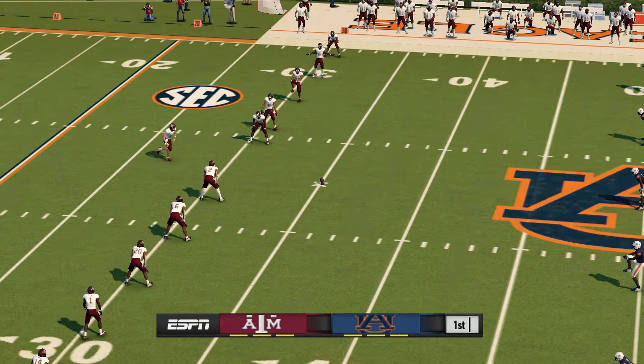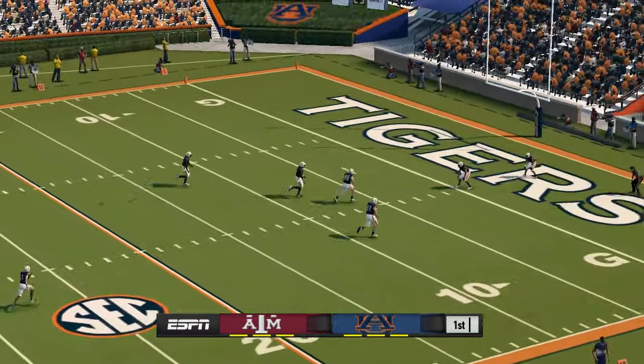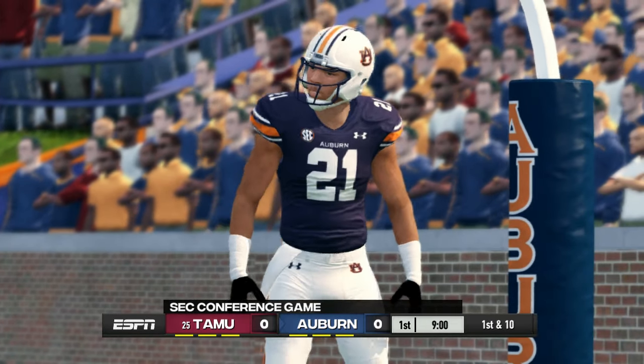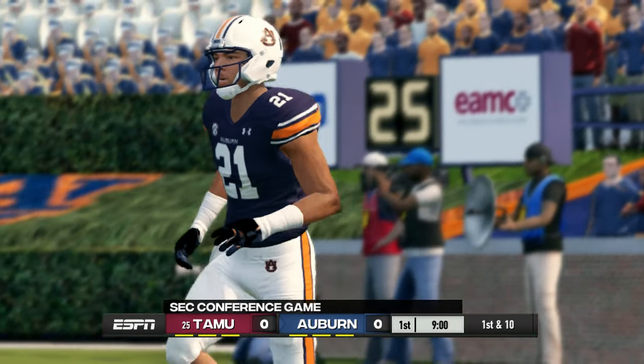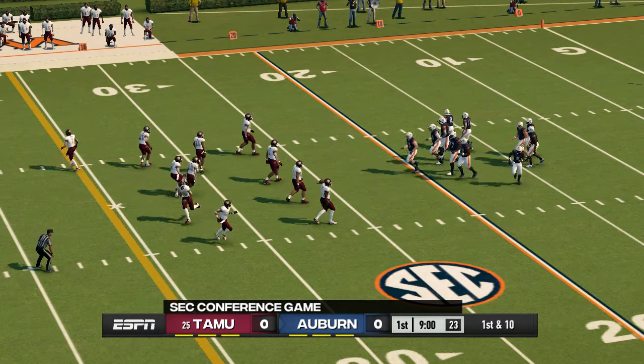Texas A&M is lined up for the opening kickoff. So here we go. He kicks it off, and he got all of that one. This one's going to be down in the end zone for a touchback. The quarterback brings his troops out onto the field for the first drive of the game.